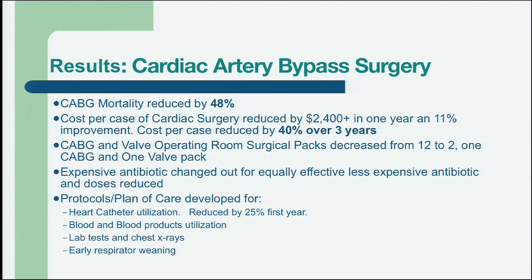The results were our CABG mortality, that's the percent of patients that were dying, actually was reduced by 48%, almost in half. The cost of the case for taking care of somebody having the coronary artery bypass graft surgery was reduced in the first year by $2,400 a case. That was about 11% improvement. And over a 3-year period, we reduced the cost by 40%.